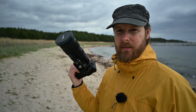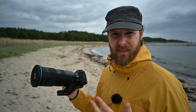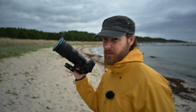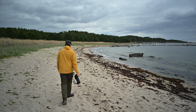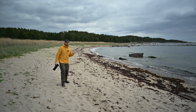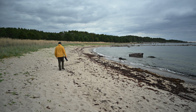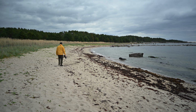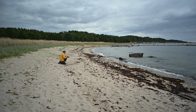Okay, enough talking. Let's go and see if we can photograph those shorebirds. I'm gonna start with my 70 to 200 millimeter lens, and if that's too short of a focal length, I can always change to my 400 millimeter lens. But let's start with this one. And I'm not gonna chase or hunt the birds. I'm just gonna pick a spot and sit down and hopefully they will come closer, because I know out of experience that some of these species of shorebirds aren't that shy, so hopefully they will come closer.